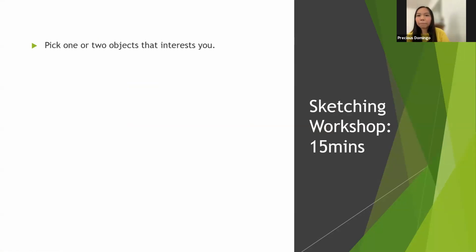So we are now moving on to the workshop. I'd like to ask everyone to pick one or two objects that interest them. So anything that's just around you, just have a look at what you can use to inspire you. I would suggest something more rectangular or cube, just to make this workshop easier. So try and avoid curves if you want to, but it's not necessarily a restriction. You don't have to pick something cuboid if you want to be more adventurous.